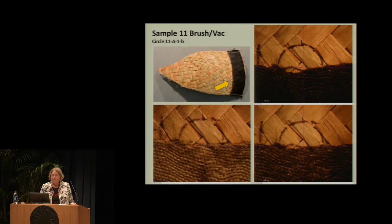And again, kind of focusing on one of the circles where we could include both. And here you can kind of see, I think, the before and after, and then with the dust. So it's an improvement.